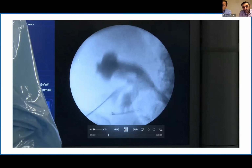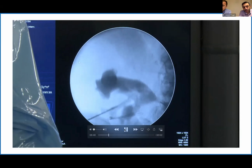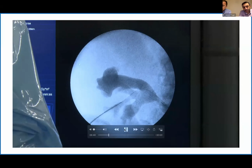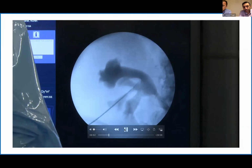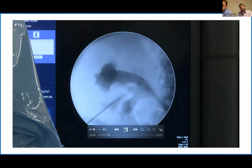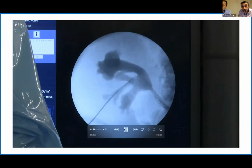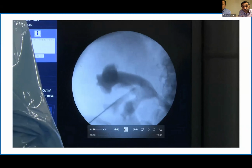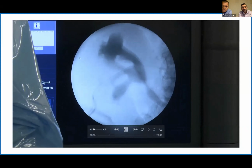So our decision was to go with a mid calyx approach in order to try and clear the stones in the mid calyx, as well as the renal pelvis, knowing that there are further stones in the upper pole that we will require to use a flexible ureteroscope to clear, which was an ideal case for a combined approach.